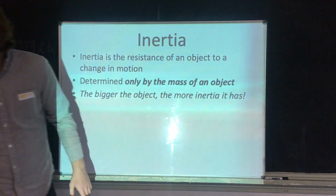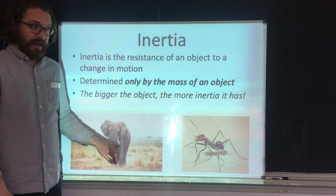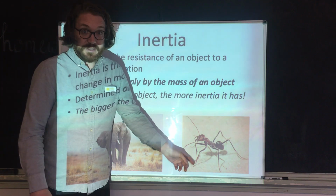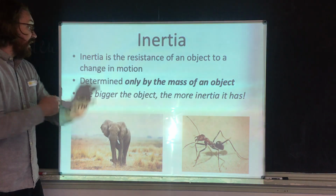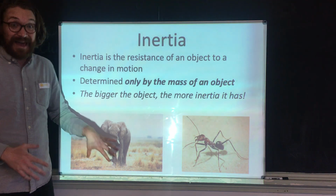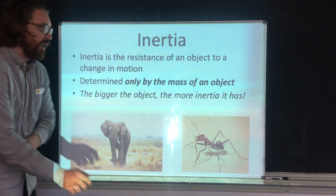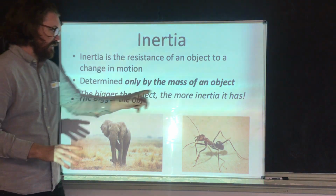That's it. Think about an elephant and an ant. If an elephant is at rest, it's very difficult to change its motion. You need a lot of force to push the elephant. The ant, you don't. You need a very small force to be able to move the ant. Similarly, if the elephant is in motion and you wanted to stop it, that would be very difficult. Whereas if an ant is moving and you want to stop it, just a little bit of force. And that is solely determined by mass. The only thing we care about with inertia is its mass.